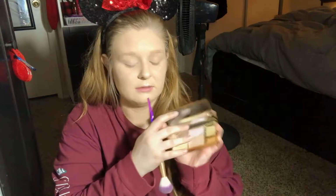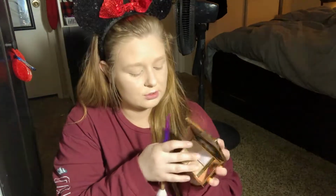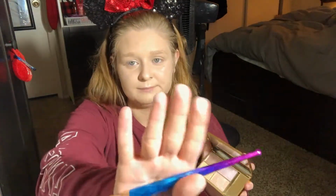This one's a little dry, which is kind of weird. This one's really buttery and these two are kind of dry to the touch. I mean, they work really well, but it's weird how formulas can be so different, but look so alike. I don't know how to explain it, in terms of how well they show up. Now I'm gonna take my Too Faced Hangover RX spray.